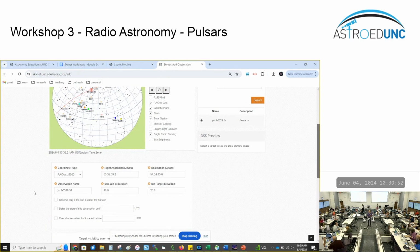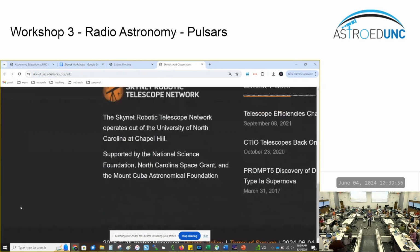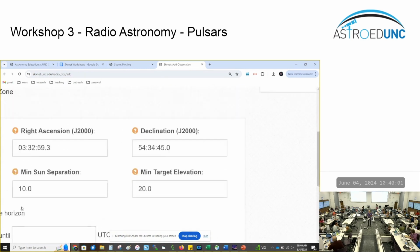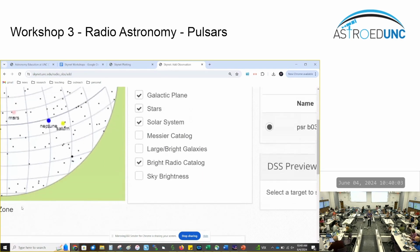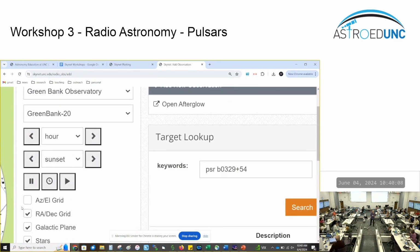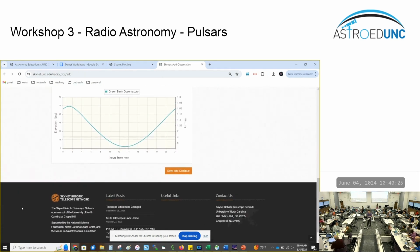I think I can zoom. Okay, that was crazy. Right there. That's what I'm putting in the system. And Jonathan has the name of the pulsar on his little card there. Red doesn't show up.